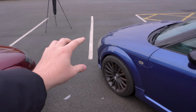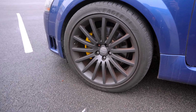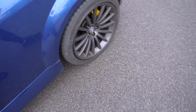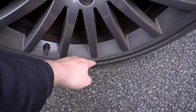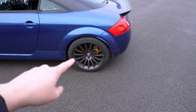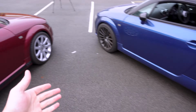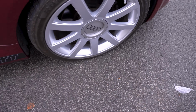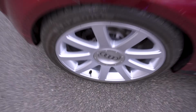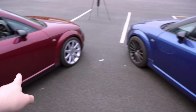So moving backwards, most of the side of the car is very much the same. These are the wheels that come with the Quattro Sport, and they are staggered. What I mean by staggered is that here you have no lip, whereas here you have a lip, which not many people know. Even people that own Quattro Sports sometimes put the back wheels on the front and the front wheels on the back because they don't know the difference. Unlike this one, as you can see, no lip, and moving to the back, no lip. These are square all round, so you don't have to worry about putting them on the wrong axle.